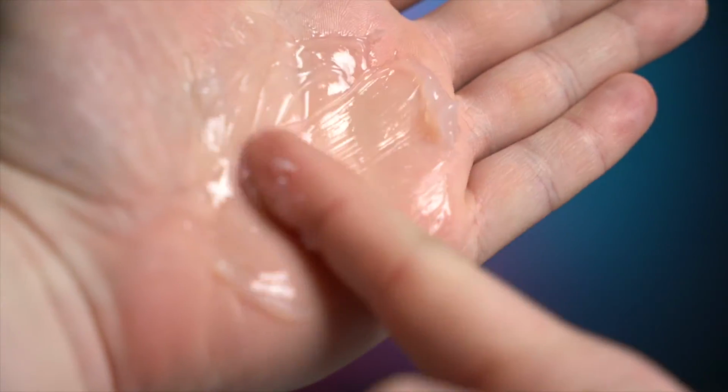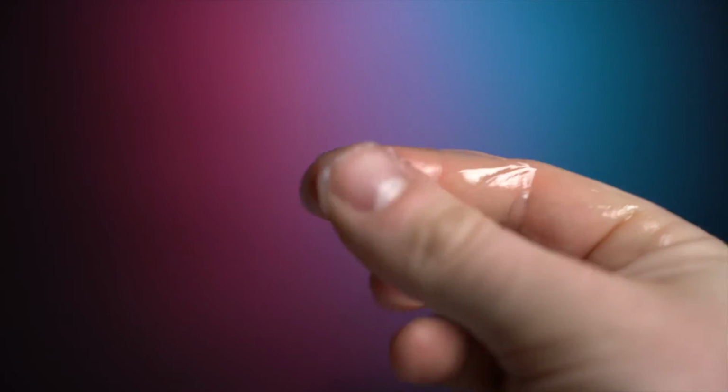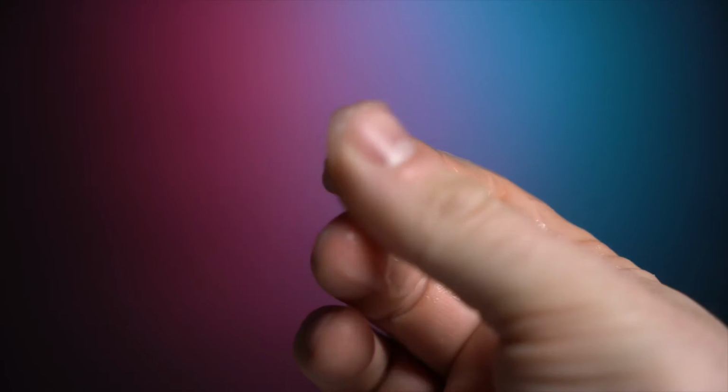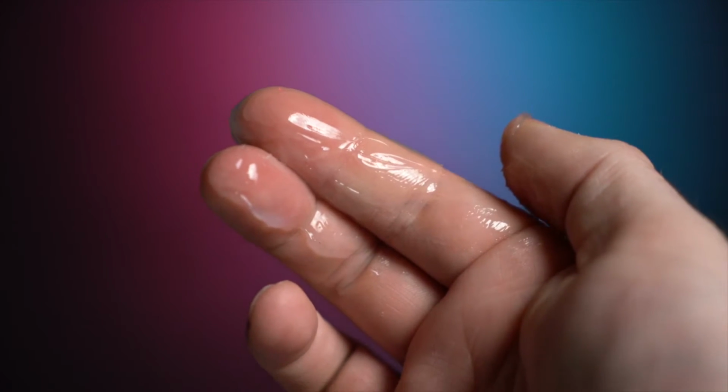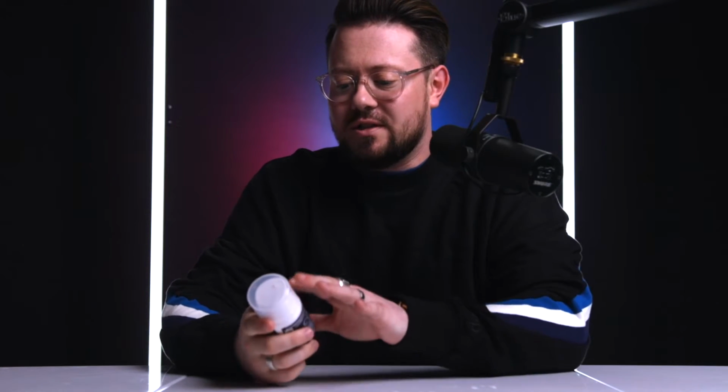So right now I'm calling it a pre-styling serum, but visibly it looks like a gel. And again, I get why that's confusing, because it does look like a gel. Consistency-wise, even feeling, it feels very much like a gel, but this is not a gel. That's the biggest thing I want to get across to you, that what it looks like and what it is are two different things. A simple straight answer is it's a pre-styler.